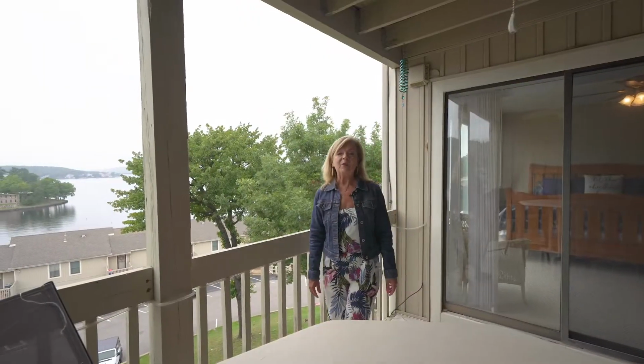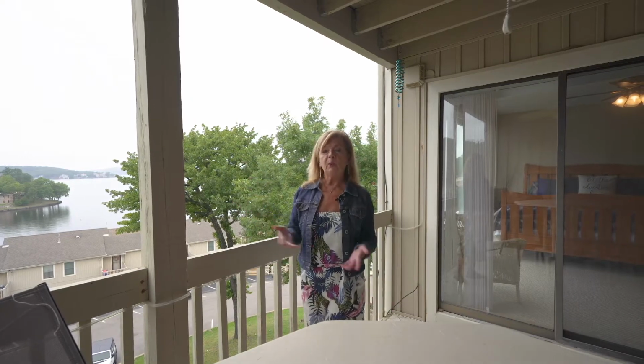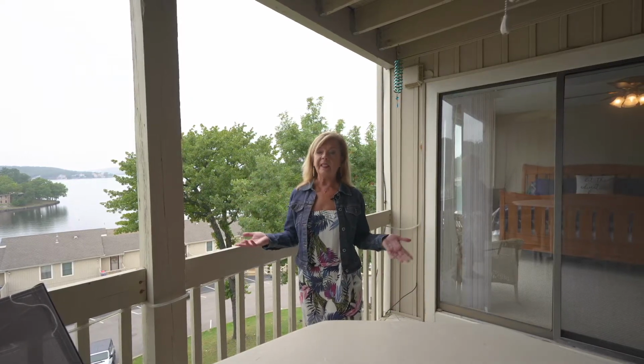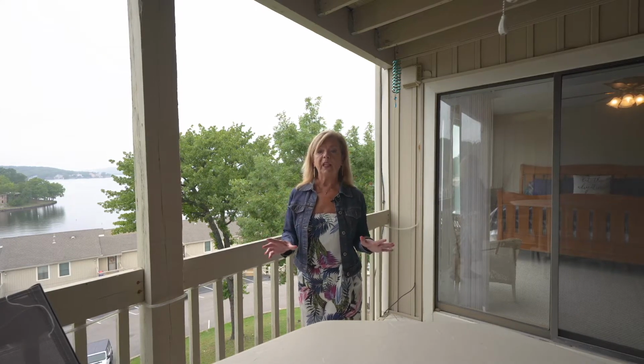One of my favorite features of this condo is this deck with this incredible view. So bring all your friends and family because Indian Point has something for everyone. They have three swimming pools, tennis courts, and a playground for the kids.